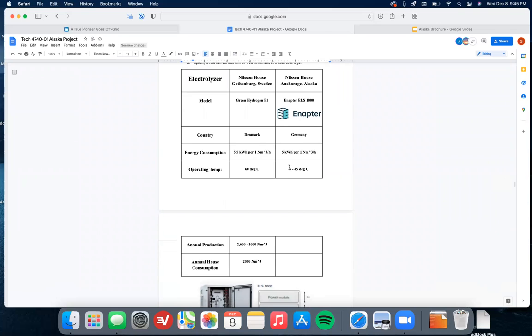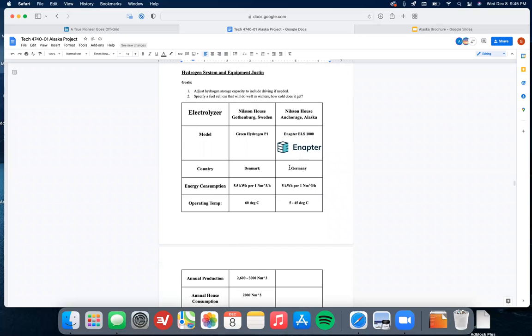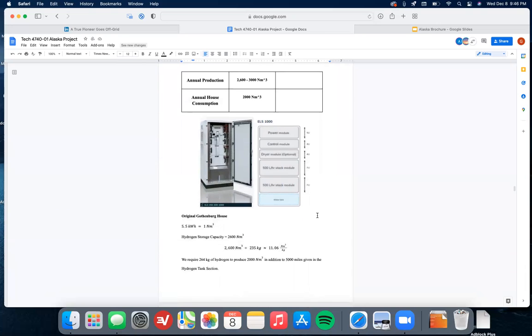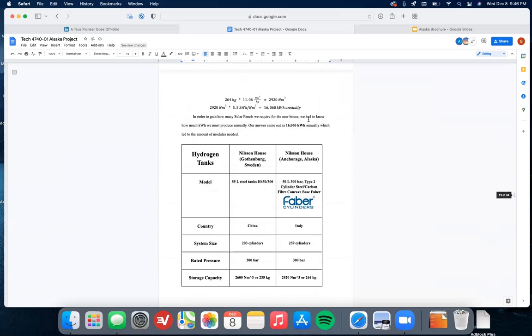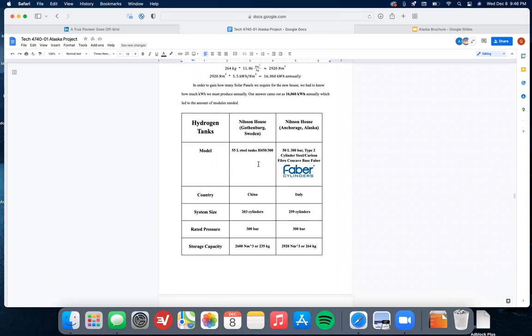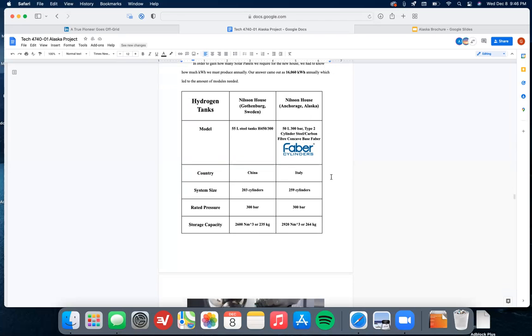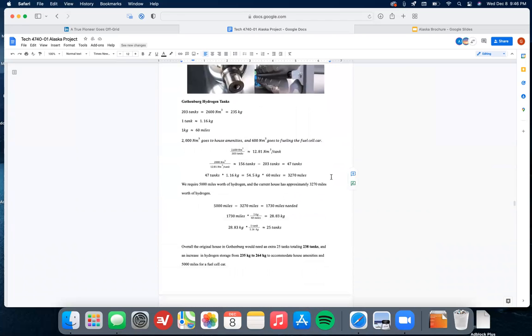That is the electrolyzer, which is used to produce hydrogen in the house. So we found something similar, which would also produce hydrogen in this house in Anchorage, Alaska. And here's the power module, the control modules. This is where all the decisions are being made in our house in Alaska. There are some hydrogen storing tanks, which have to be special to be able to contain the hydrogen. Typically, it's put under 300 bar of pressure. So these are different compared to the water storage, since water storage tanks are not being exposed to such pressures.